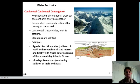So this is where if North America started shoving towards Europe, we would just start to close that basin and squeeze England between us before one shoved over the other. So continental crust collides, folds, and deforms. This is how we get mountain ranges. A good example of a historic mountain range are the Appalachian Mountains.